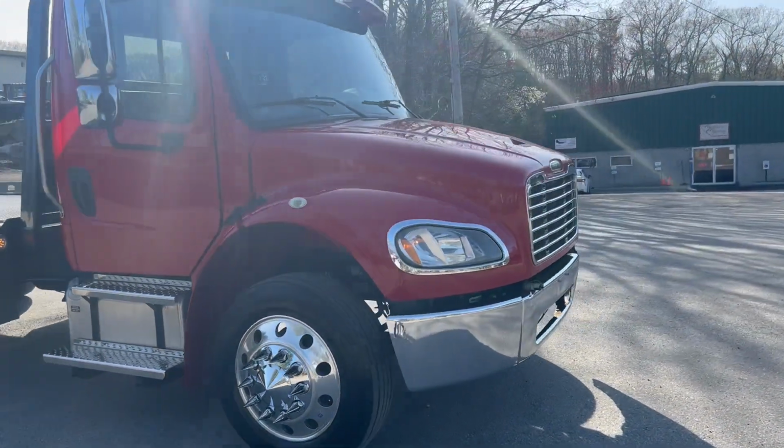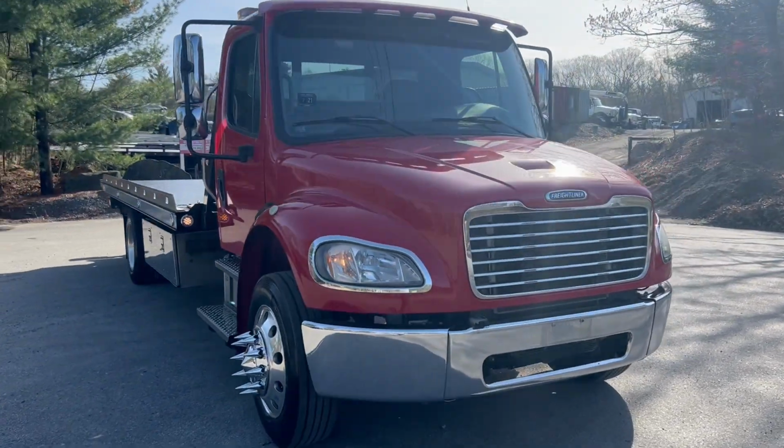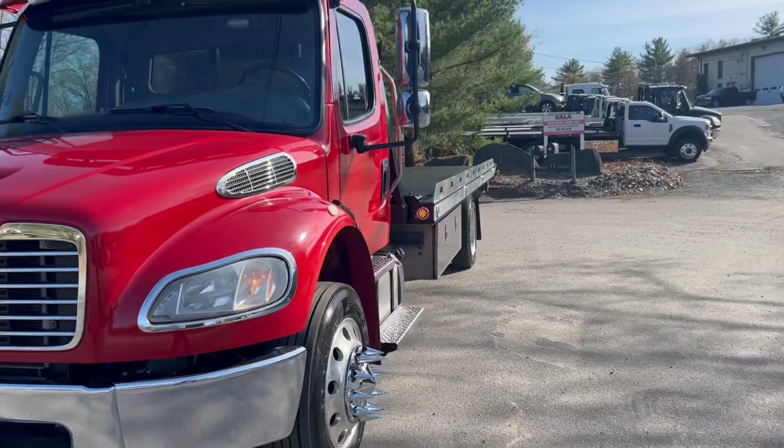We have this truck, we have two other red Freightliners, as well as a whole bunch of other trucks, wreckers and rollbacks.